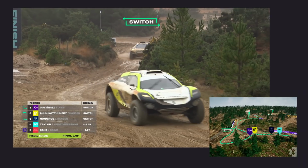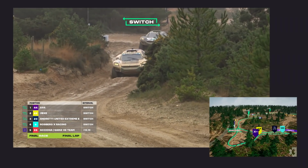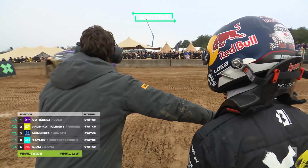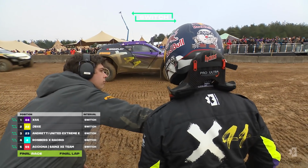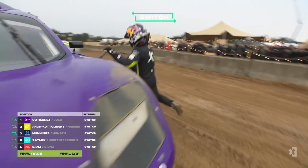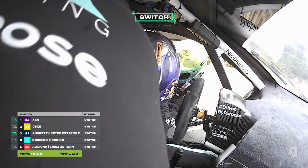That goes to show you just how much of a lead they've got on Taylor, because that could have blocked the route for Taylor. It hasn't, and actually Munnings holds on to that third spot. There's Sebastian Loeb. He knows they're absolutely in the position they need to be in. They hold the Continental Traction Challenge 5-point advantage. They hold P1 in this race.